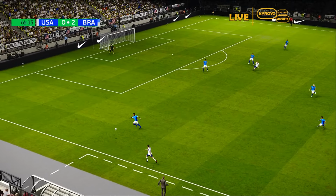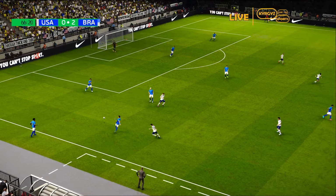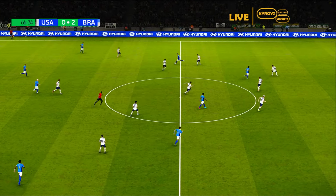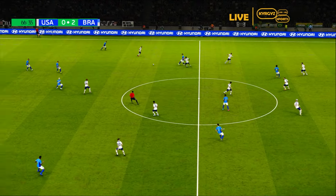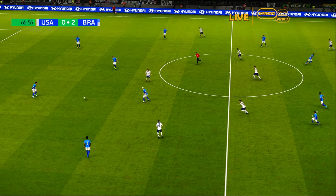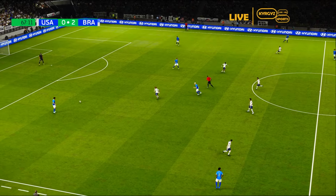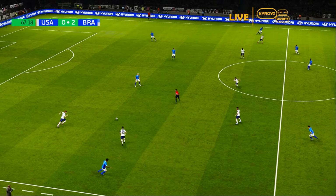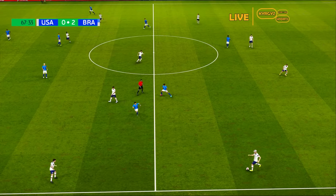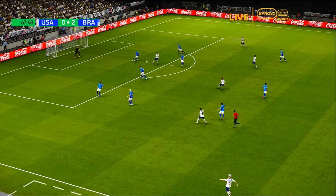Sends it forward. That wasn't the greatest of balls. Casemiro, and it's Alex Telles. Marquinhos. Rafinha is onto it in a flash. And it's Marquinhos. To Marquinhos. Emerson. Here's Bruno Guimarães. It's just beyond his reach. Pulisic. Oh, easy pickings there.